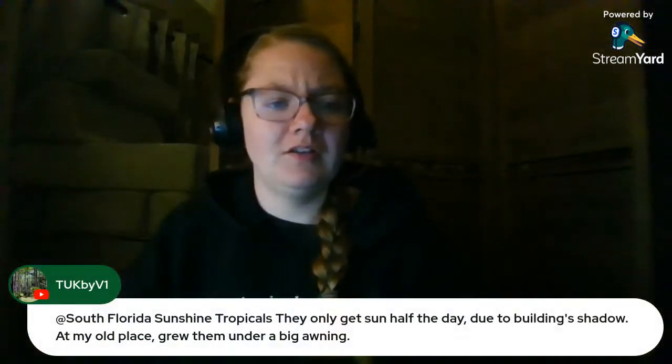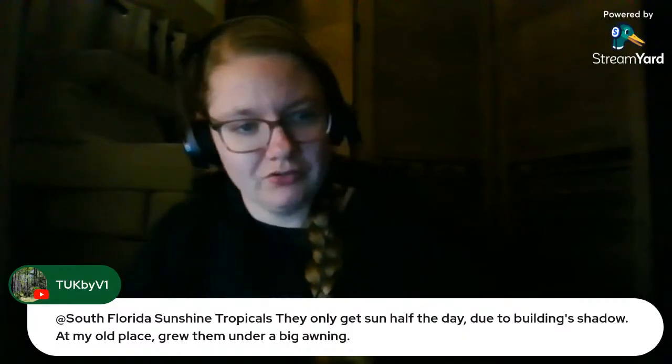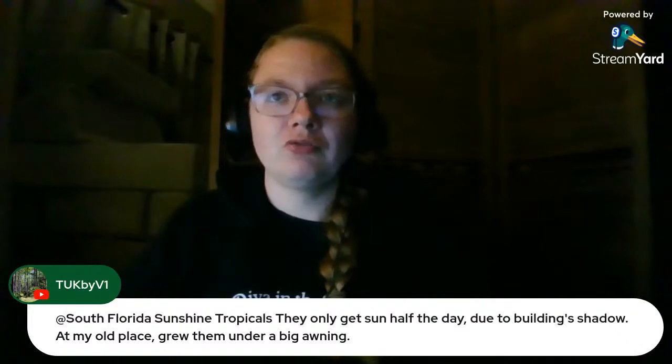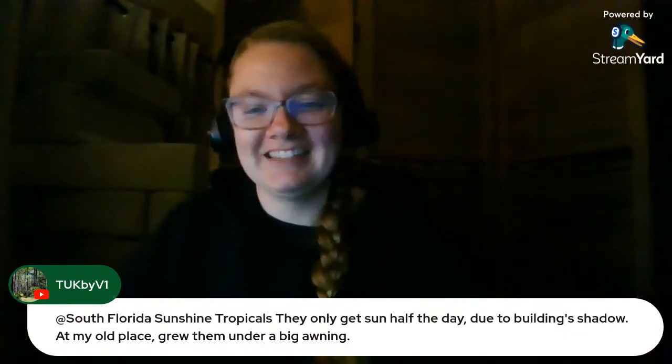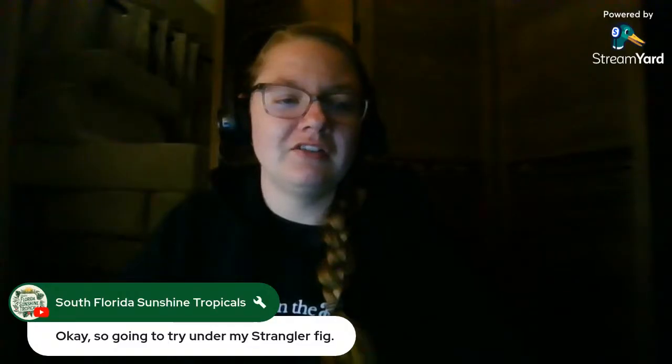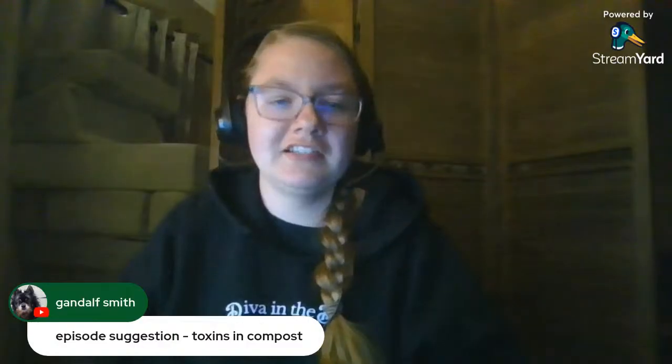Tuck by V1 says, "Carol, they only get sun half the day due to the building's shadow. At my old place, grew them under a big awning." Yeah, it talked about growing them so they do not get any afternoon sun at all, if that exists where you are. A spot. And that is very cool, right? So Carol says, going to try under my strangler fig. Gandalf says, episode suggestion, toxins and compost. Toxins and compost.